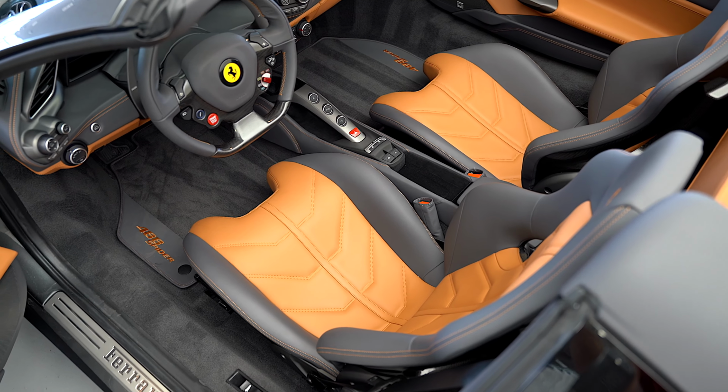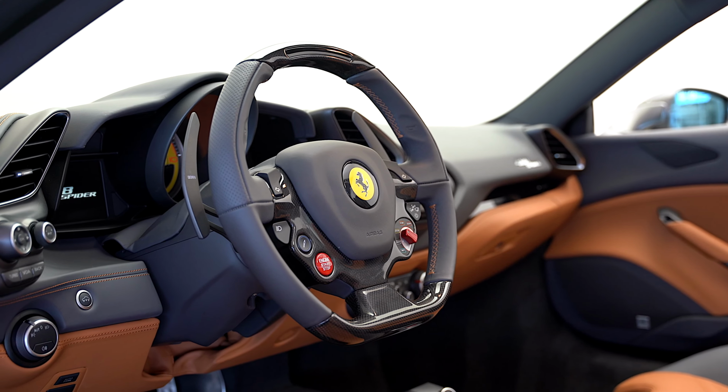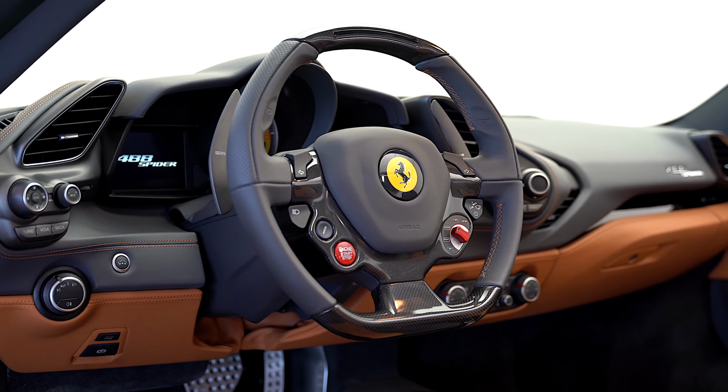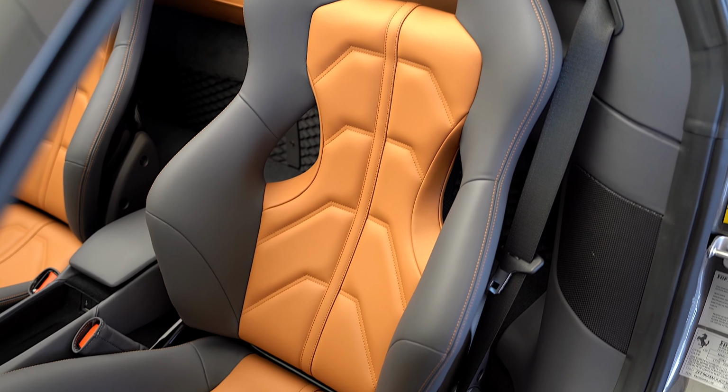Cuoio, charcoal steering wheel, upper part in charcoal, and Cuoio special stitching. Includes all owner's books, spare key, fitted car cover, and battery tender.